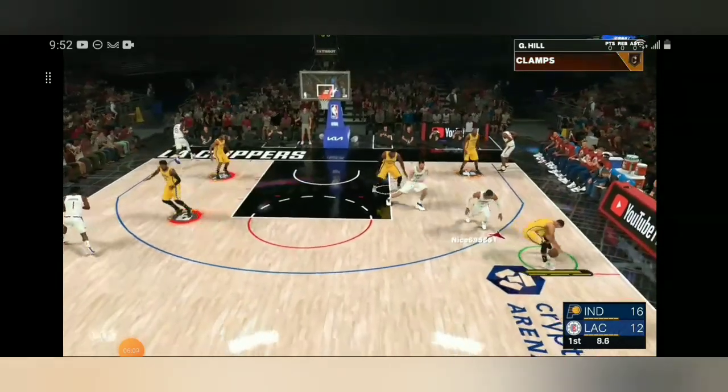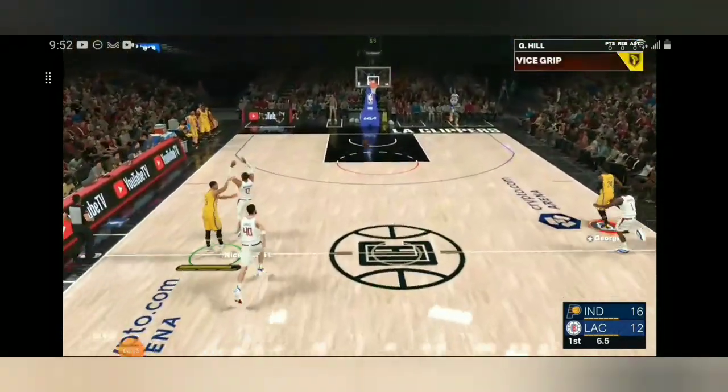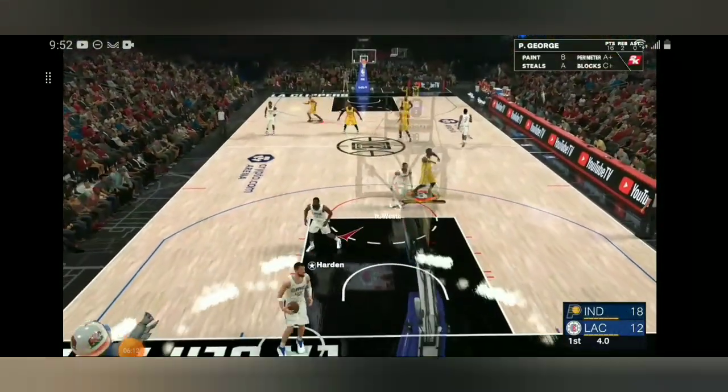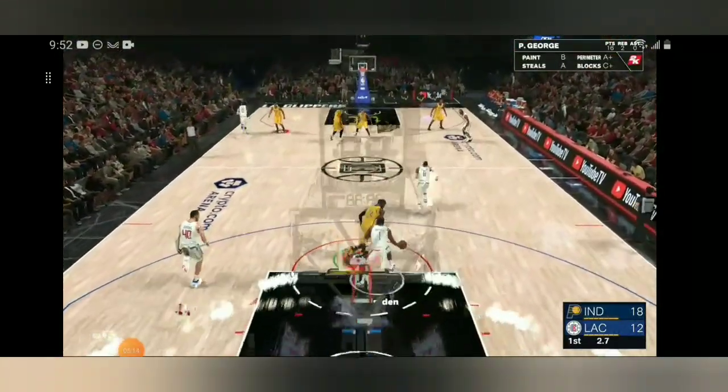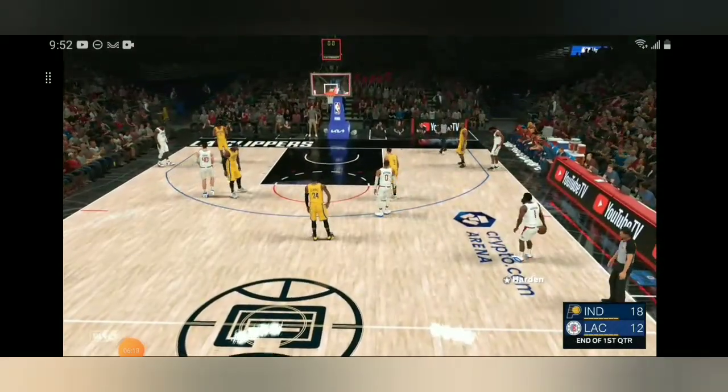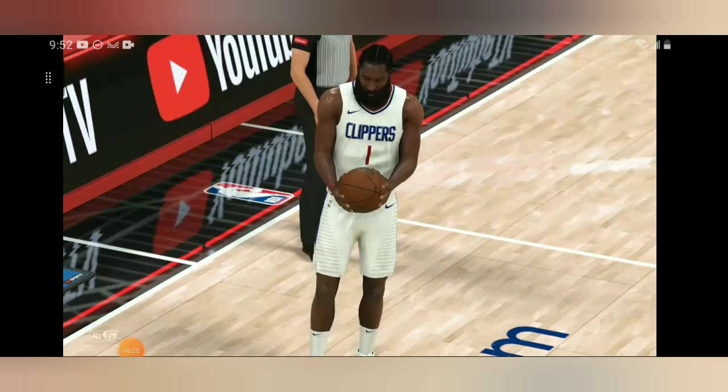Not loose. It's stolen by Hill. And now the fast break. George with the ball. But George Hill has exceptionally quick hands. He does such a good job coming up with steals. Paul George, he's been the guy making things happen.